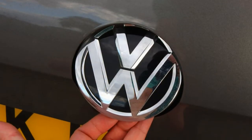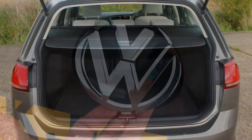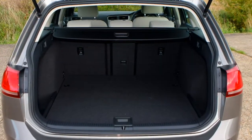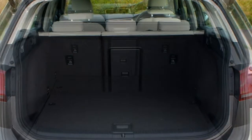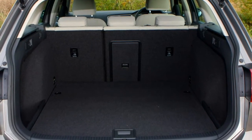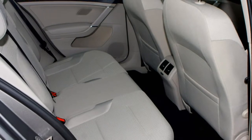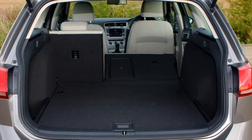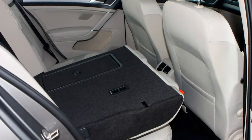High degrees of standard safety kit. But plenty more remains optional. 5-star Euro NCAP crash test rating. Safety of Volkswagen Golf estate models is bolstered by all models being fitted with 7 airbags, including one for the driver's knees.